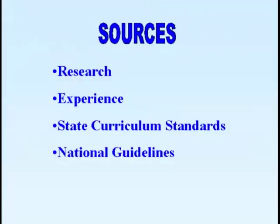Kinder Corner was developed from a variety of sources. It was developed from research based on child development, the Success for All Foundation experience in developing programs such as Curiosity Corner, Early Learning, Roots, and Wings. The program was also developed upon the state curriculum standards and research on early childhood education. It was also developed with the guidelines that were established by the National Association for the Education of Young Children.